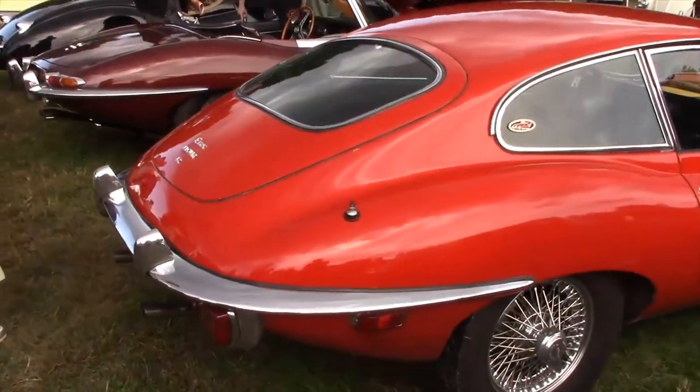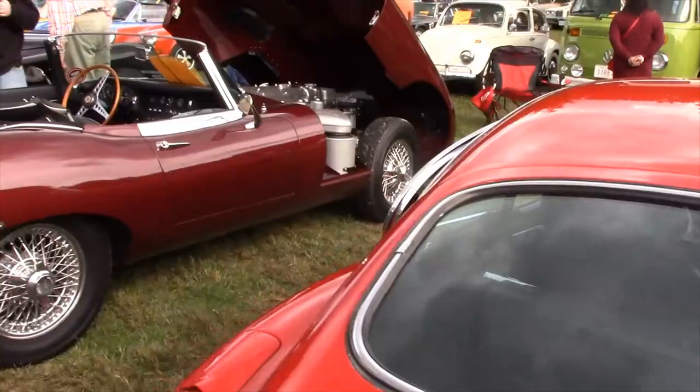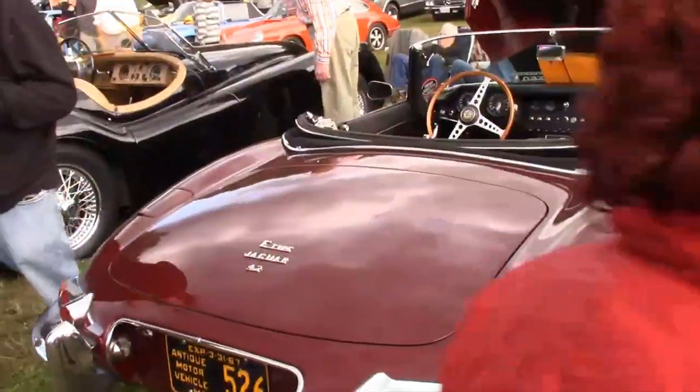Hatchback. Kind of open from the side. How cool is that? These are great cars. I drove in on one of these. Maybe I'll show you that video now. Sure, why not?